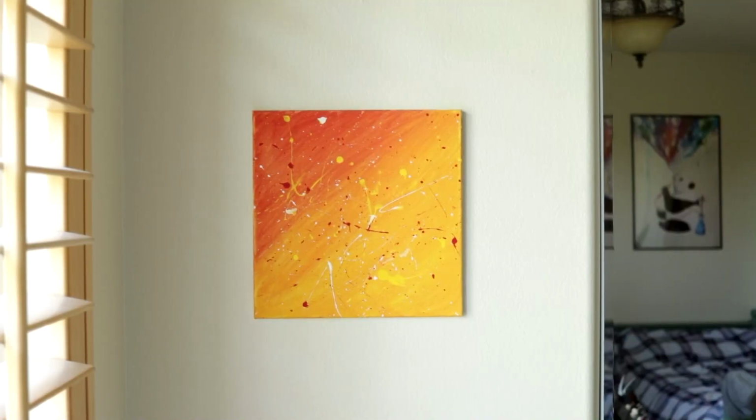First of all, it just looks cool, and also it goes with the whole incorporating warm colors into my room thing that I want to do, so I decided to keep it, and I actually think it looks really cool by itself on this wall.